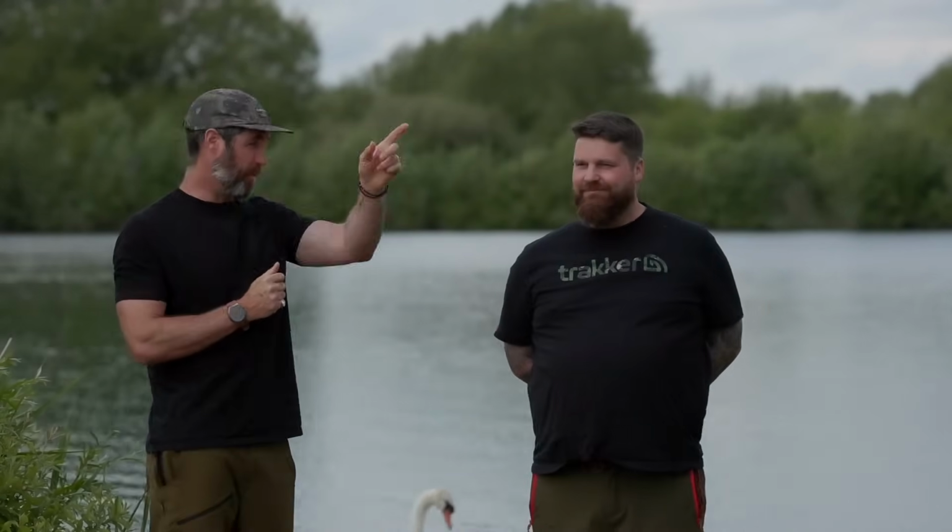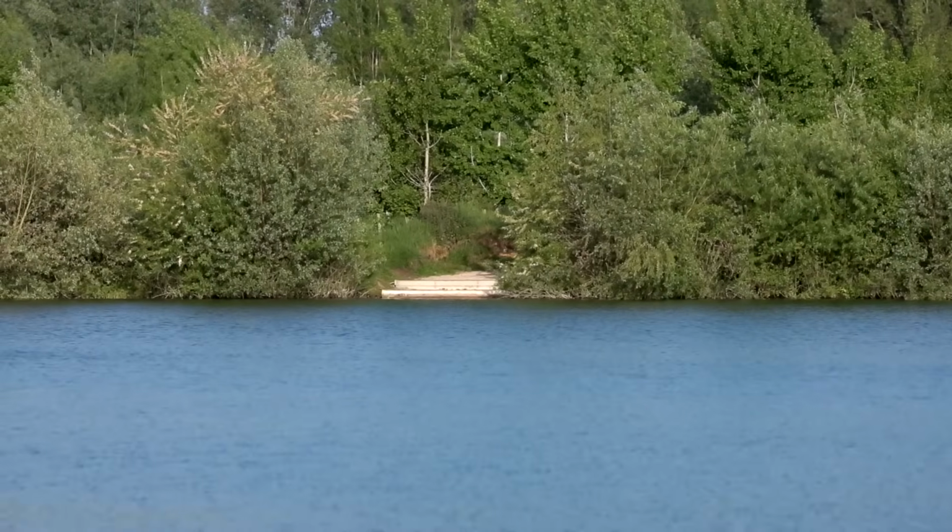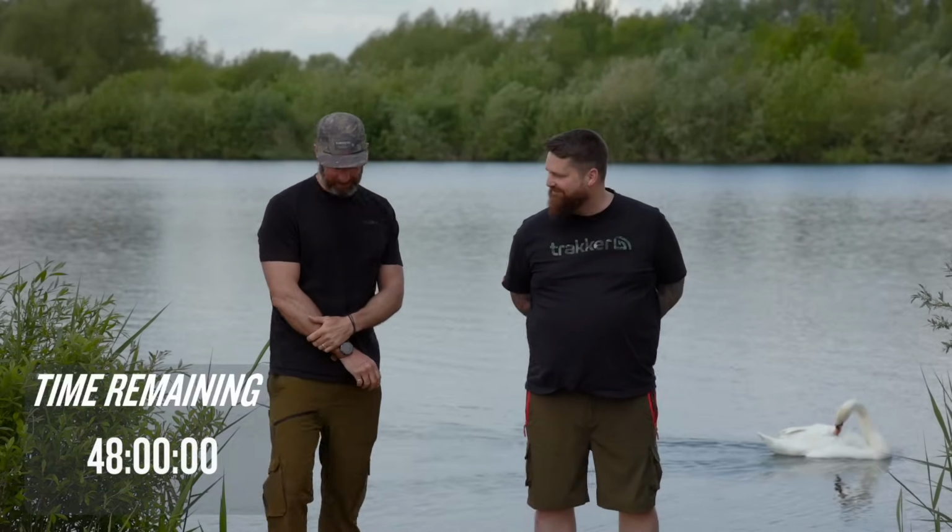I just need a fish to show now. I'm going to go in swim 4 that way, I think, because the wind is trickling that way. You've got slightly shallower water. That's it. Game on. Let's go.